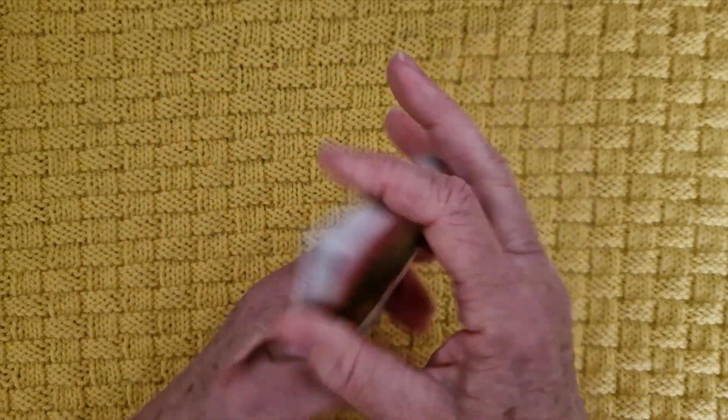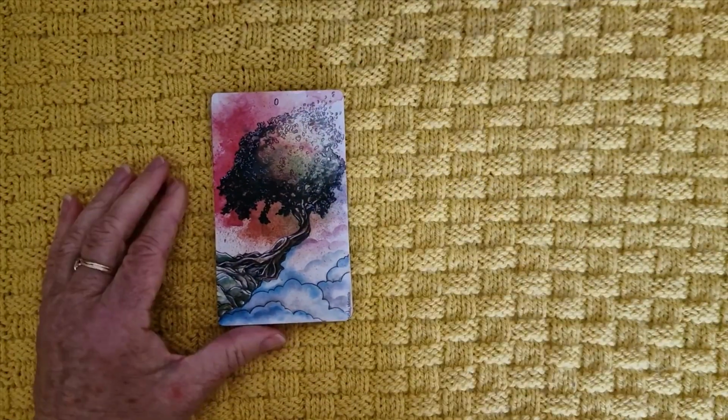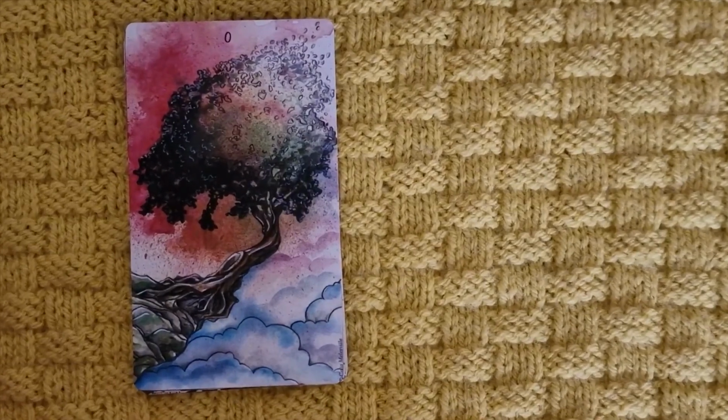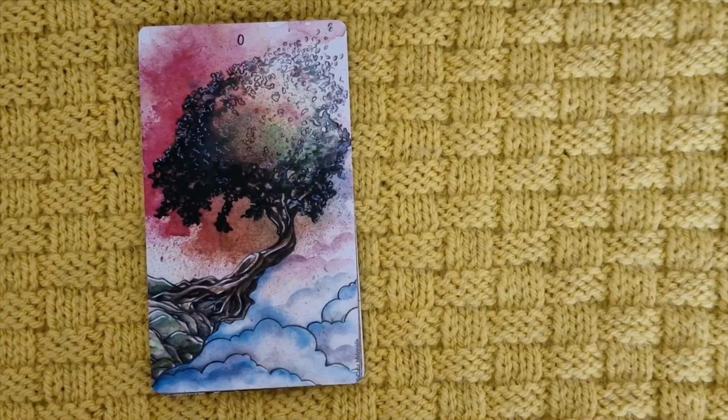This is the art style. As you can see, it's like a watercolour. It does remind me rather of Anna Turin's art. But let's have a little look at them one by one. So we'll start with the Fool. I'm actually just going to do a walkthrough with some music for now.